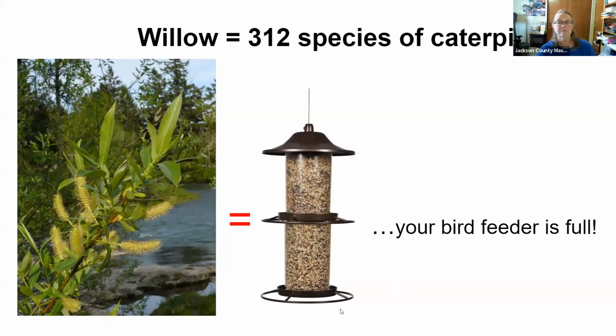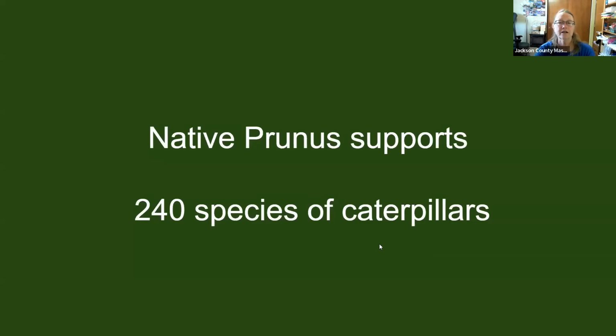So the willow, your bird feeder's full. Good on you. You put in some kind of a willow in your yard, and it's not the weeping willow from Asia. You want to put in a native willow, if not a Western native, at least a North American native. Then our generalist caterpillars will be able to find it. Your bird feeder's full. So native prunus, we talked about all the caterpillars.